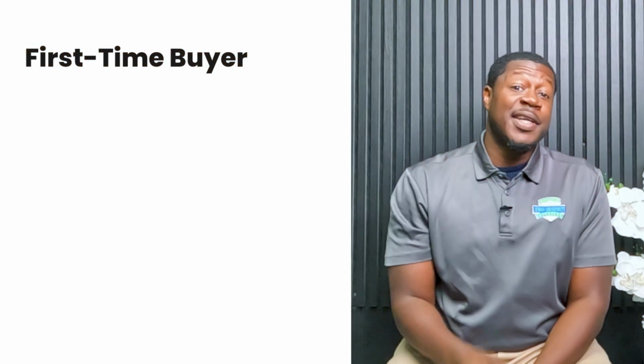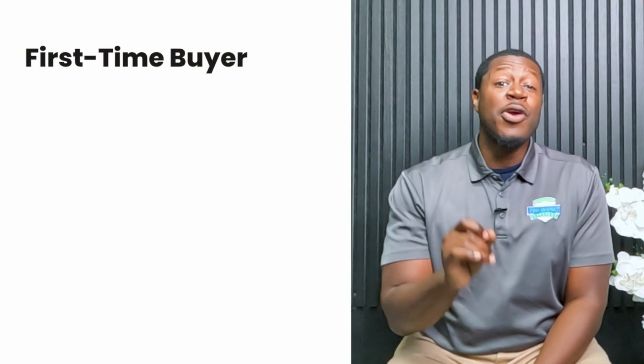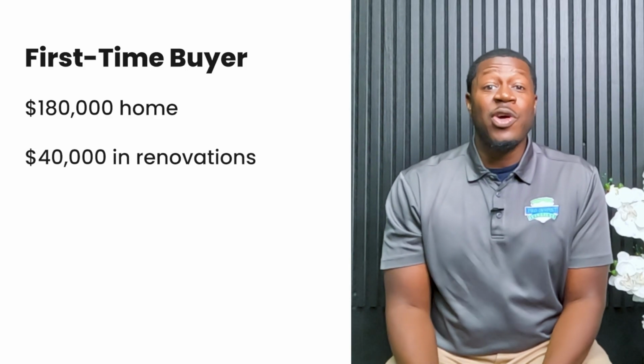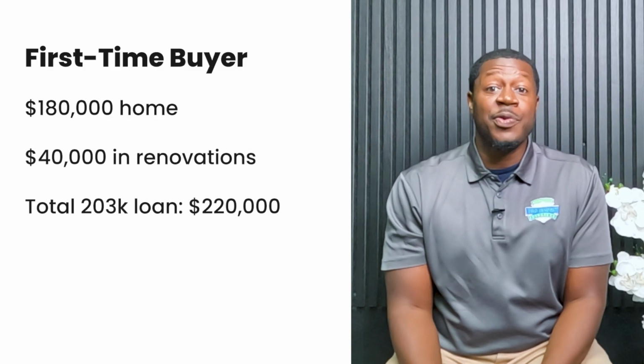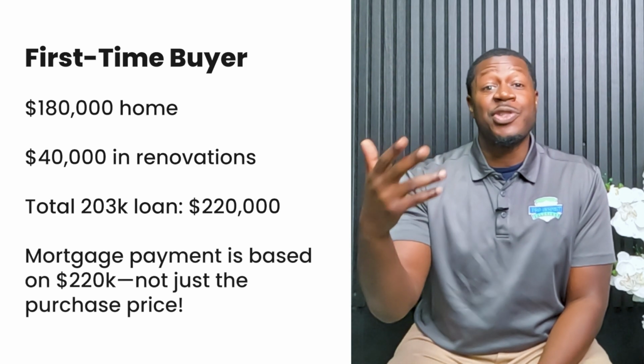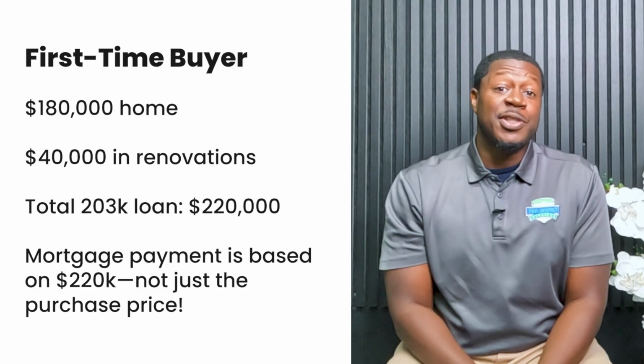Let's look at 2 real scenarios. The first scenario is a first-time home buyer purchasing a home at $180,000 with $40,000 in renovation costs. So there's a total of the loan for the 203k of $220,000. The mortgage payment is based on the $220,000 and not just the purchase price.